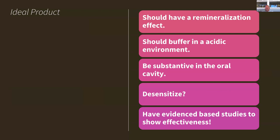It'd be great if we desensitized teeth, because many of these patients have extreme sensitivity. And obviously we want something, not just something to bolster saliva, but something that would have some evidence-based studies to show support.